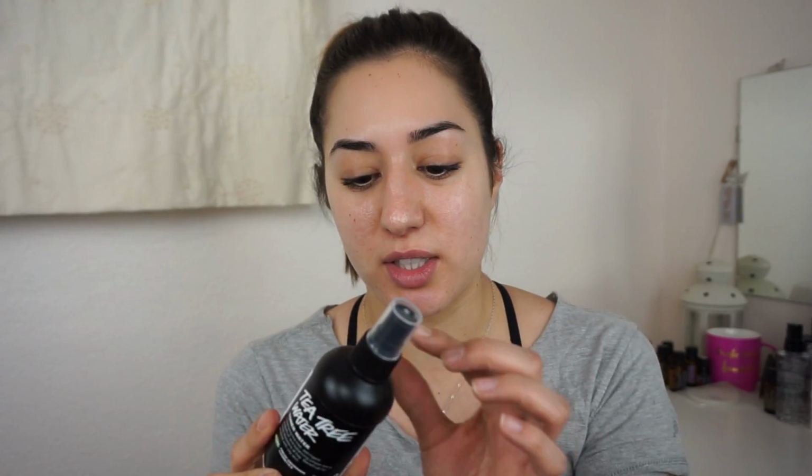And I just started using this maybe a few weeks ago, and so far so good. I haven't had any issues with it. So I really like this. Anything from Lush is really good, so I like that.